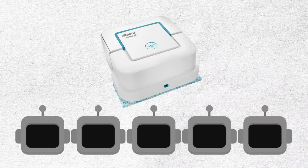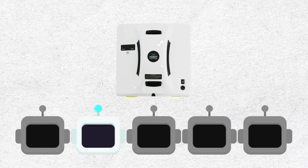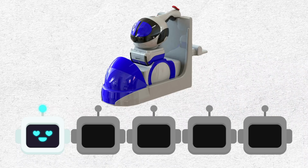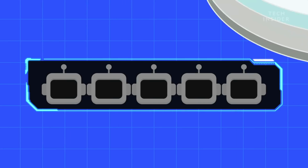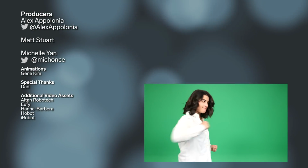The iRobot Braava Jet, 2.5 out of 5. Hobot Window Robot, 2 out of 5. Altan Giddel Toilet Robot, 1 out of 5. My overall rating for all the cleaning robots would be 2.5 out of 5. We're not quite in the future the Jetsons promised, and we do have a long way to go before Rosie the robot is cleaning our houses. So for this battle, woman definitely beats machine.